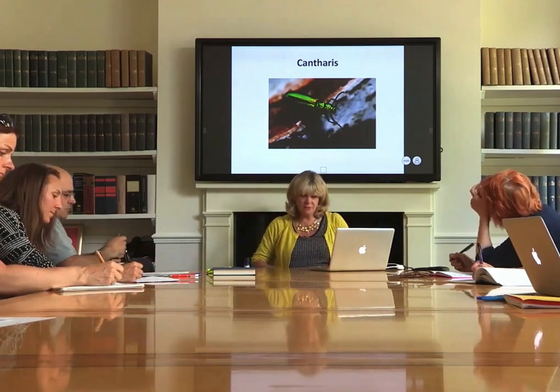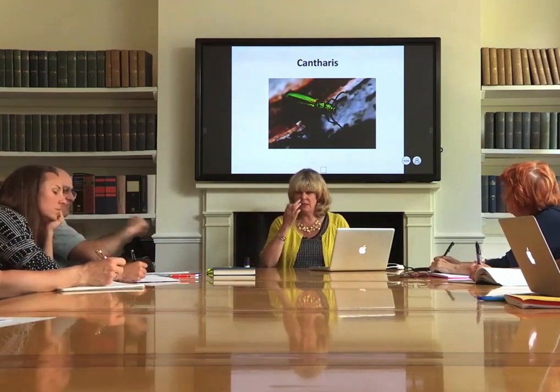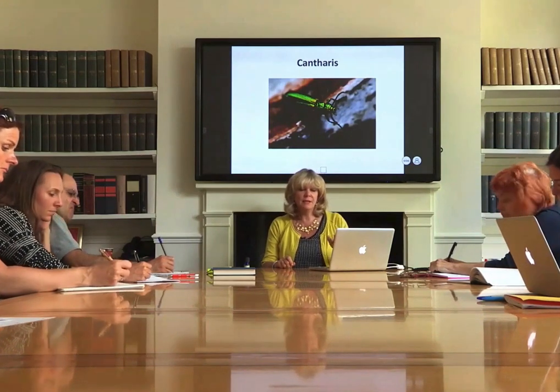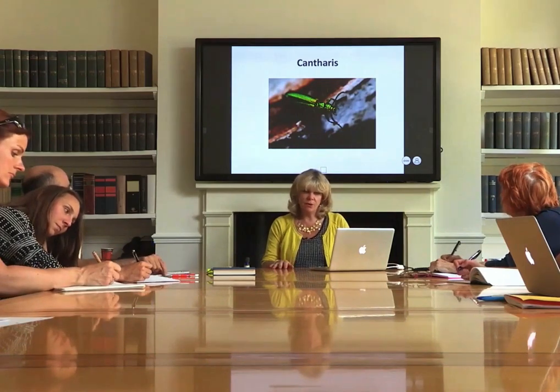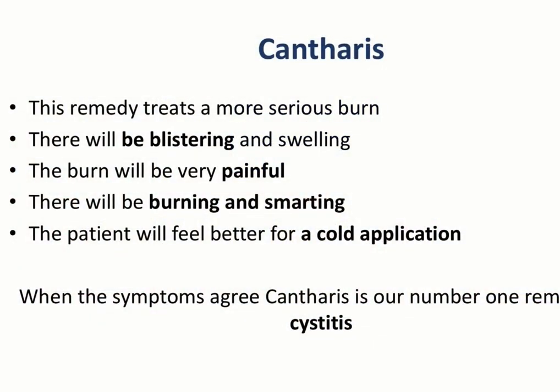And the beetle, Cantharis, is sometimes better known as Spanish fly. And Spanish fly, or Cantharis, is a fantastic remedy for burns. This can treat a slightly more serious burn. I don't mean a major, major burn, but if Urtica urens is really for a first degree burn, Cantharis can have a more significant burn with blistering and breaking of the skin.